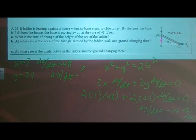This first part is the type that would be on a multiple choice, and it would stop there. It's kind of a fast one once you know how to do it. You're able to do that within 2 or 3 minutes. If this were a free response problem, now you would use that number in the next part.